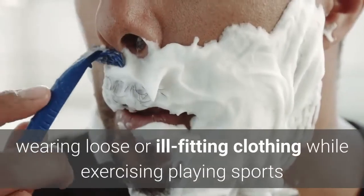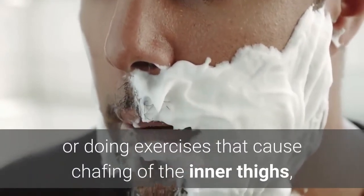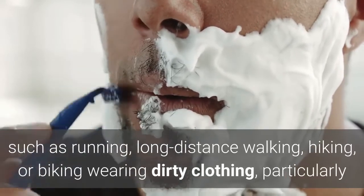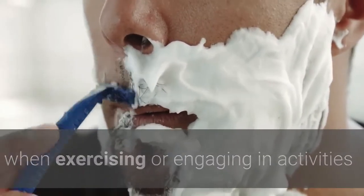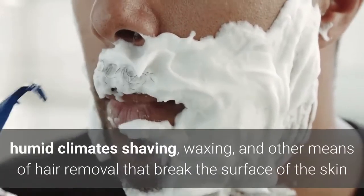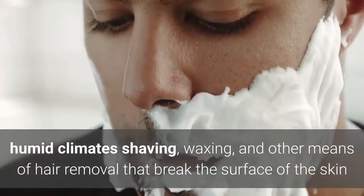Wearing loose or ill-fitting clothing while exercising, playing sports, or doing exercises that cause chafing of the inner thighs, such as running, long-distance walking, hiking, or biking. Wearing dirty clothing, particularly when exercising or engaging in activities that involve inner thigh friction or sweating. Walking or running in warm, humid climates. Shaving, waxing, and other means of hair removal that break the surface of the skin.